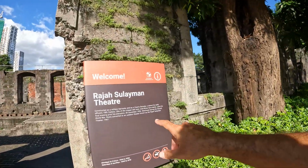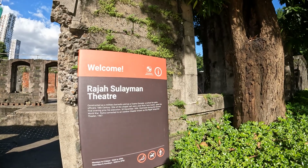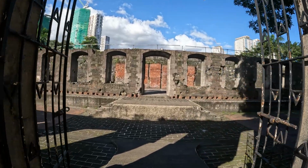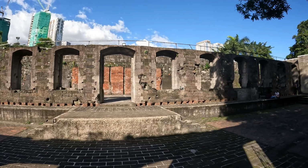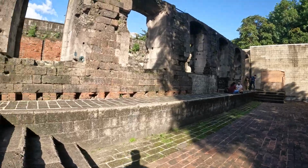I'm walking up right now, and this is Rajah Sulayman Theater. So this was actually a theater. It was constructed as a military barracks and a school for petty officers in the 18th century. It was the site of the chapel cell where Jose Rizal, hero martyr, spent his final evening prior to his execution, December 30th, 1896. Destroyed during the Second World War, the ruins were converted to an outdoor theater known as Rajah Sulayman in 1967. So it's kind of cool to see the actual theater. They probably sat down here and watched a movie, and then you just walk up and see this is probably where the showing was. I almost fell, but you gotta watch your step.